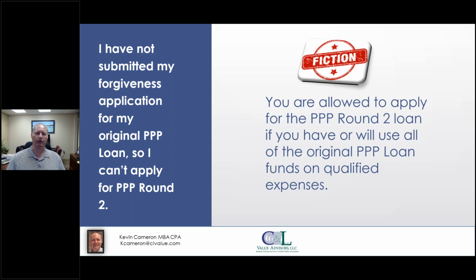But the fact of the matter is, let's say that you were a restaurant that was ordered to be closed for, say, a 1 month period from mid-April to mid-May in 2020. You would probably qualify for the employee retention credit for wages that you pay to your employees during that time frame, depending on how many full-time equivalent employees you have. And so in that circumstance, you would not want to use that payroll for your PPP forgiveness.